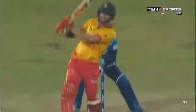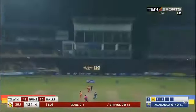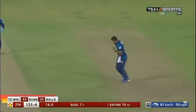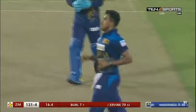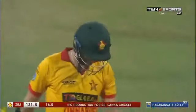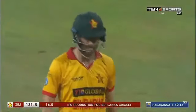Yeah, Craig Irvine keeps the hopes of Zimbabwe alive. It's too full. And he's actually hit the ground as well. It would have gone further had he got a clean hit. Long, long way, 86 meters. Craig Irvine looking to go down the ground, leading edge, and gone. Mahesh Theekshana takes the catch. Just wonder, have the hopes of Zimbabwe staying alive in this game gone with his wicket?